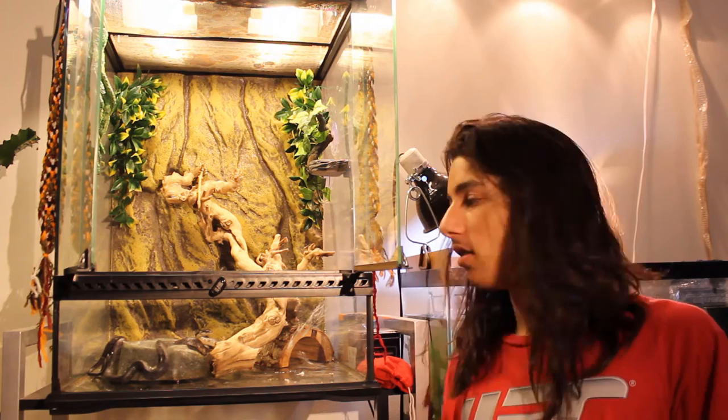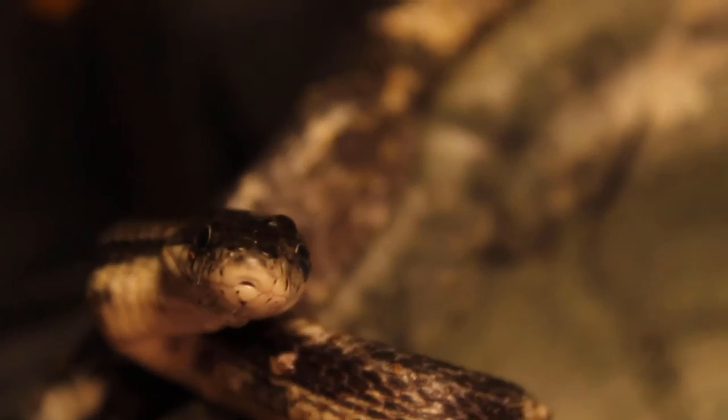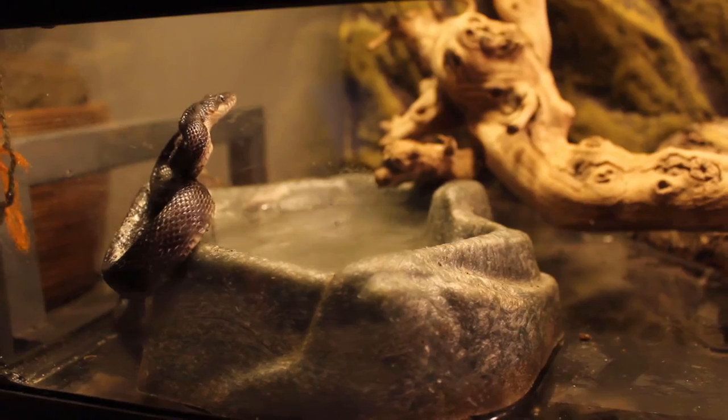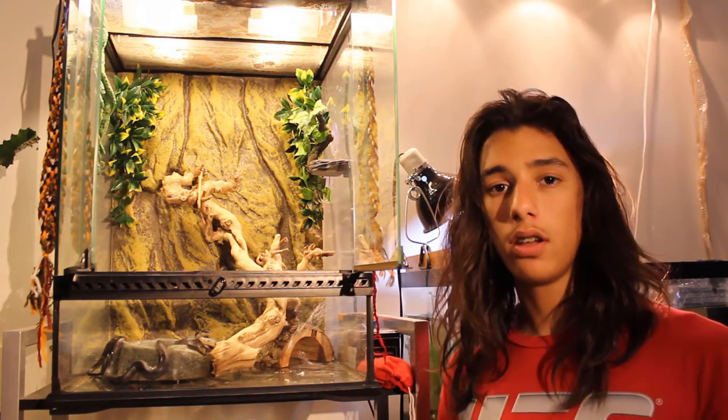The end goal is to get this guy fit enough to release him back into the wild. I don't know how long that'll take, but I guess we'll find out. It might be a little bit difficult to work with him because he is a pretty feisty dude, not afraid to snap at all, that's for sure. But yeah, I'm going to go ahead and pull him out and we can start seeing what we can do about him.